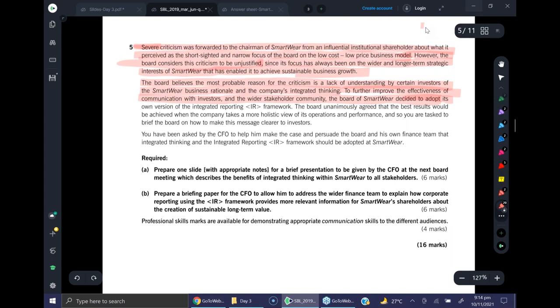The board unanimously agreed that the best results would be achieved when the company takes a more holistic view of its operations and performance. So you are tasked to brief the board on how to make this message clearer to investors. What does the holistic view actually mean? Having a holistic view of operations and performance, what does that even mean? It means comprehensive, how different areas are connected to each other, a bigger picture. Yeah, so full view, bigger picture, considering all stakeholders, all of this, right?